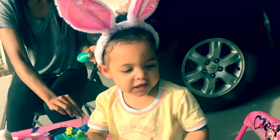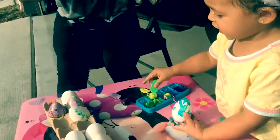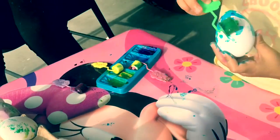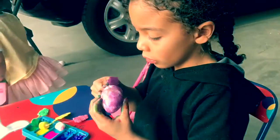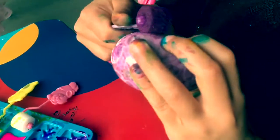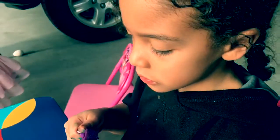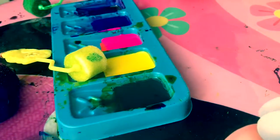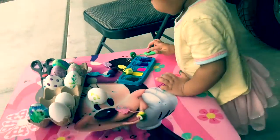So cute. The girls are coming up. Oh, these are gonna look great, guys. Oh man, that one's really purple. Yeah. Purple. That's green. Red. Green. Green. Look! Oh, hold on, Ari.